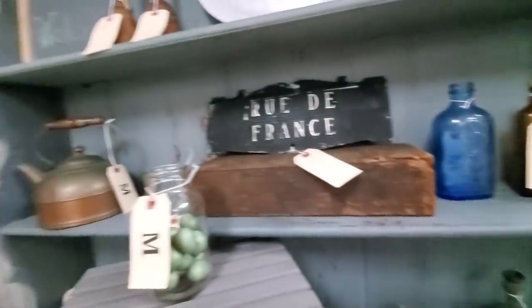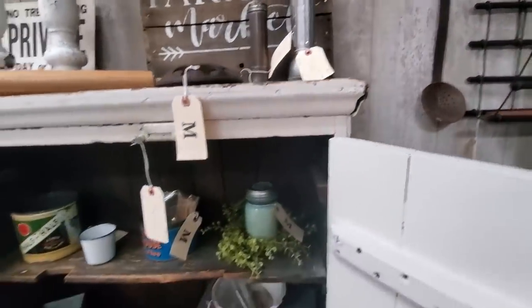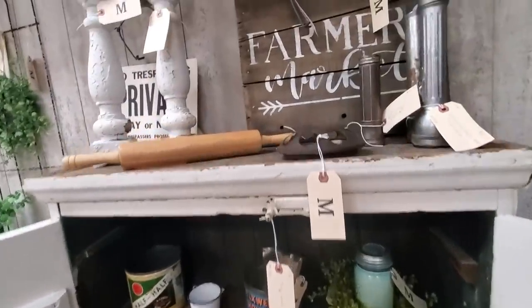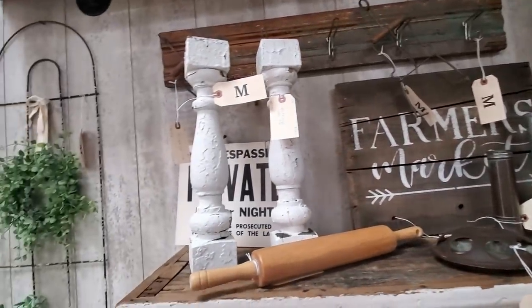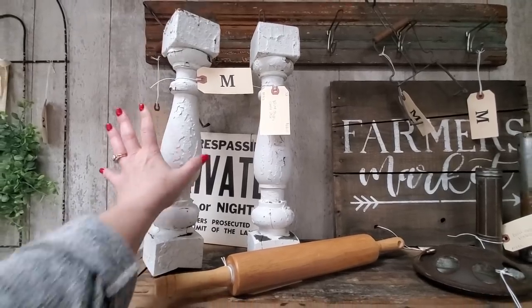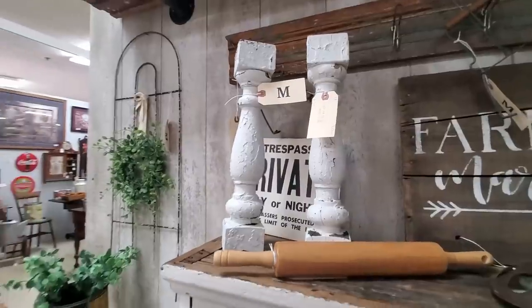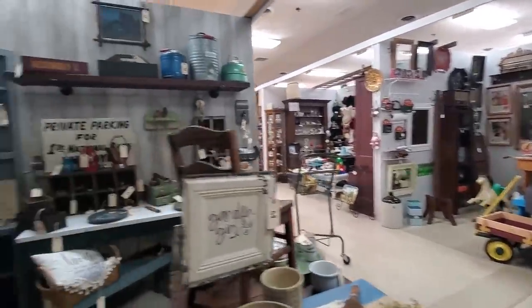She has things in this booth. I guess it's the newer booth, and it's decorated so nice. Everything. Just wanted to take a closer look. Old chicken feeder. And some little chippy reclaimed wood pieces. Lots of neat things in this booth.